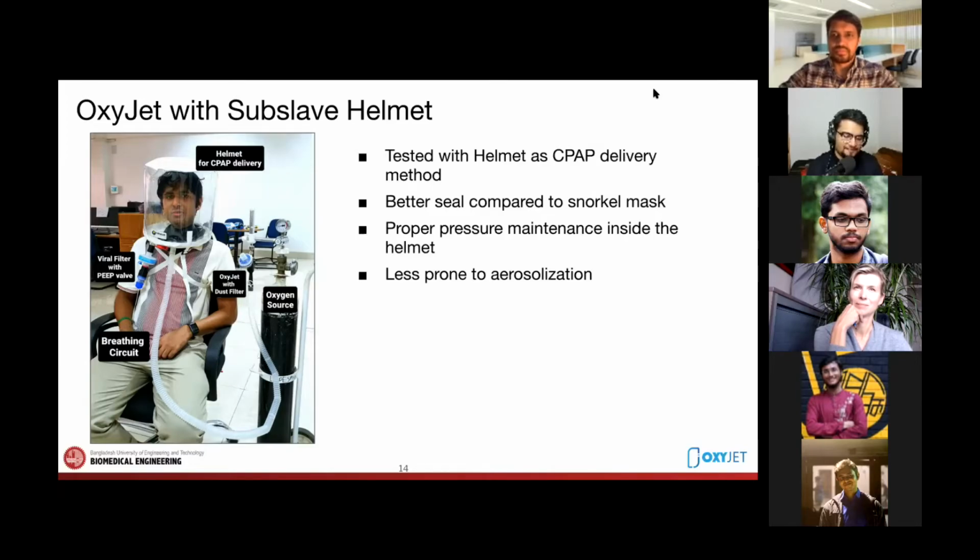If we get good results, although we cannot afford it because the helmet is very expensive. No one in any of our countries can afford it, so that's why we have some problems with this. But overall, the helmet was quite good, as the sealing was very much perfect.